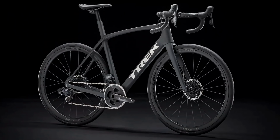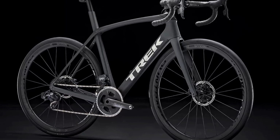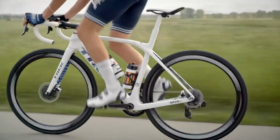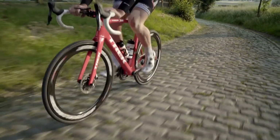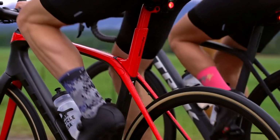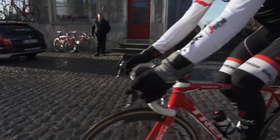The Domane was his bike of choice not just for these races, but throughout the season, proving how good an all-rounder this bike really is. Trek developed its unique ISO speed decoupler, which basically allows the seat post and saddle to flex more under a big impact. It works too, providing notable smoothness when you're riding over cobbles or slamming into potholes.